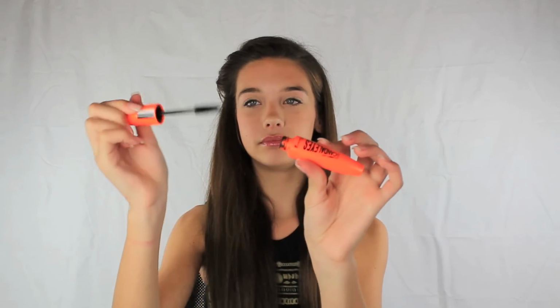And then I got this Rimmel London Scandal Eyes, which is this orange one that is giant. My friend Jaden had it and she said it was really, really good, but I feel like it's kind of dry. It just feels dried out and not as wet. You know how there's some wet mascaras and some that aren't as wet? This is pretty dry.